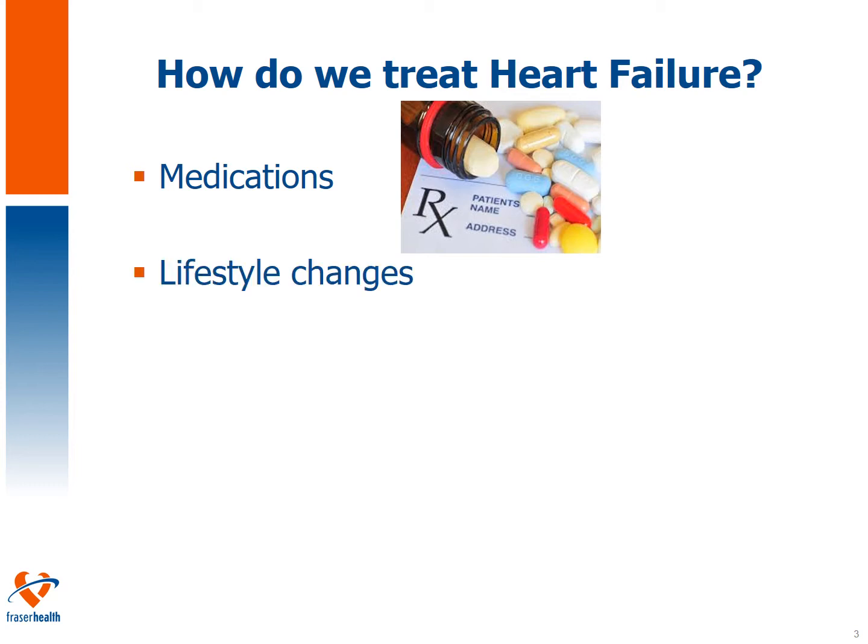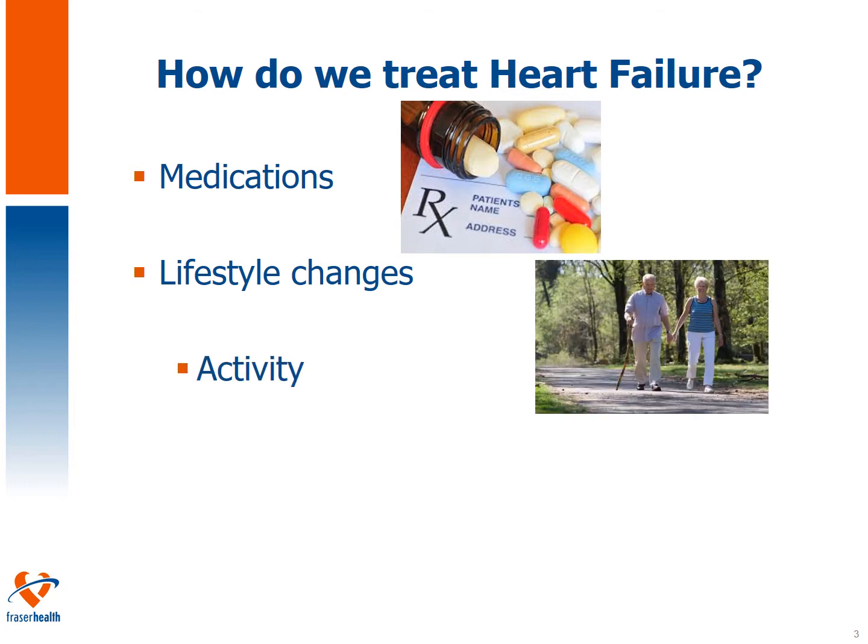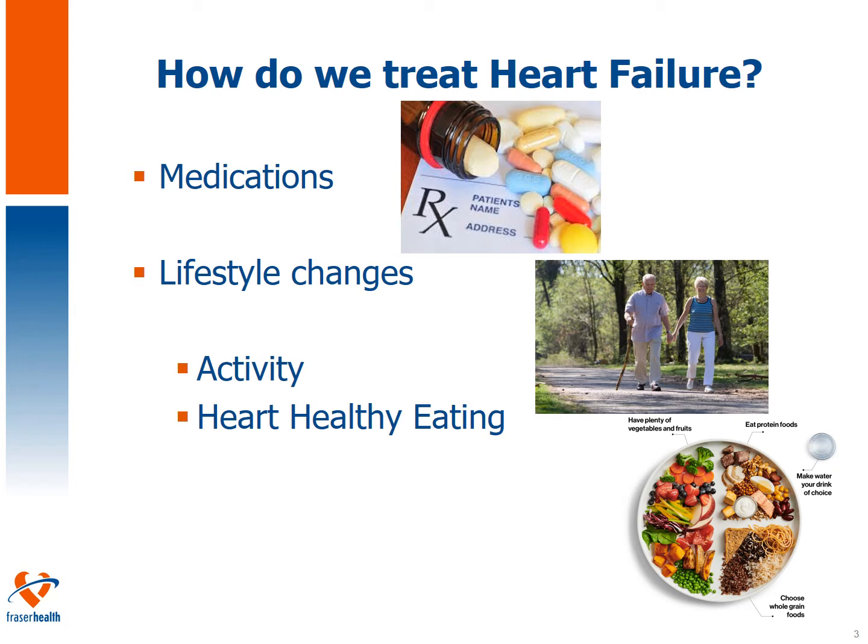Another key component of treating heart failure are the things that you do. Research has shown that these lifestyle changes make a significant difference in reducing your symptoms and improving your quality of life. The first of these is activity. Your heart is a muscle, and so with regular activity, it gets stronger. Then we have heart-healthy eating, which is incredibly important to make sure that your body has everything it needs to function at its best. This includes managing your weight, having good control of your blood sugars if you have diabetes, keeping your energy levels balanced.